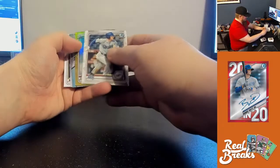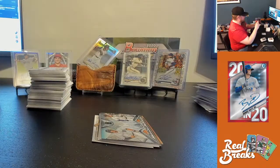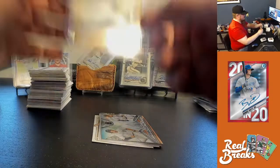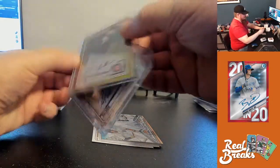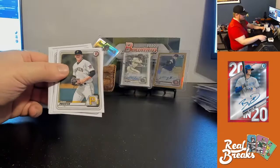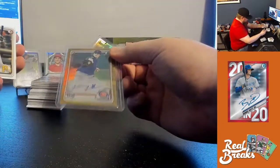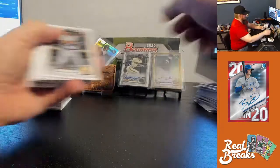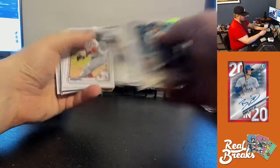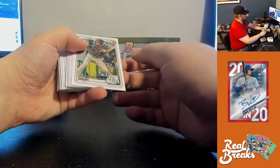Ooh, we got some gold ink coming. There you go, Cubbies. Luke Little, 46 out of 50. Luke Little to Jacob Hanks. This kid's got some nice stuff. Luke Little out of 50. Bump the Palmer. Yes, sir, it definitely is. Yeah, I hear a lot of really good things about Luke Little. A lot of really good things. That's not a little card, though.